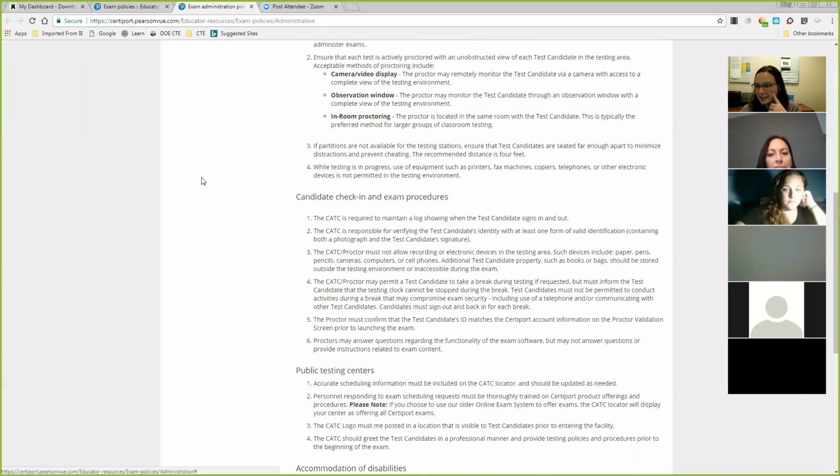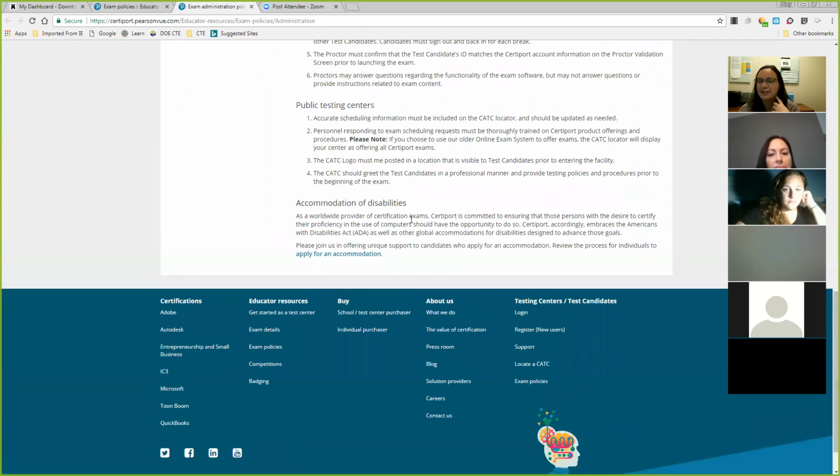Another question I get is about accommodations. Can students have the same accommodations that are on their IEPs? You have to apply for that through Certiport. They do not automatically get them. And I've heard the application process takes several weeks. So if you have students that need to be read to or need a paper copy, they can get that, but make sure you're filling out that application.